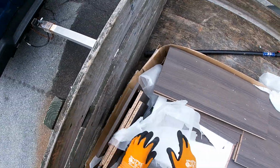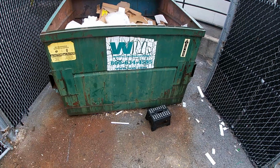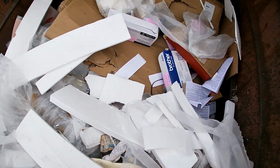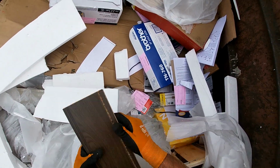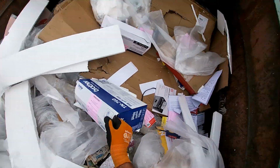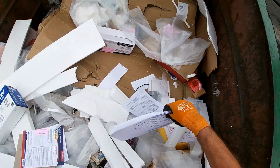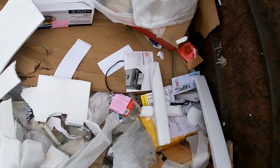Now, when I get back to my storage unit, I'm going to go through here, and I can usually do an inventory if I have the parts list. That's something you can easily look up online and find, like the installation manuals and stuff like that. But then again, you can also find them here in the dumpster usually.